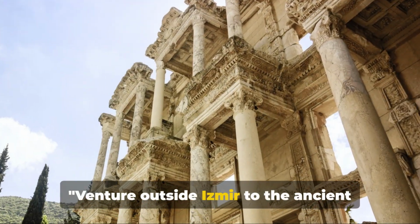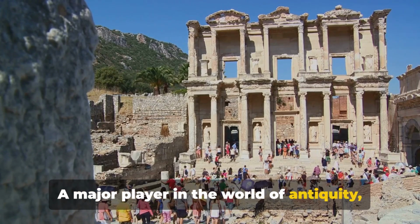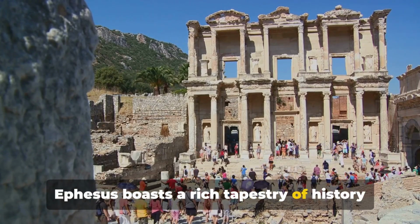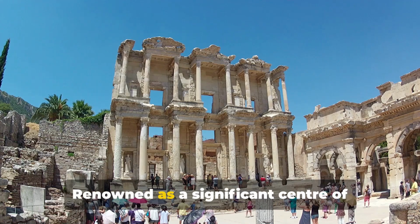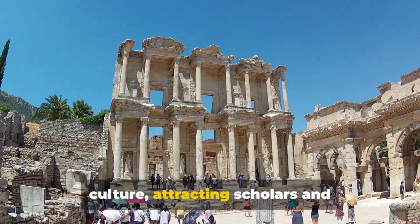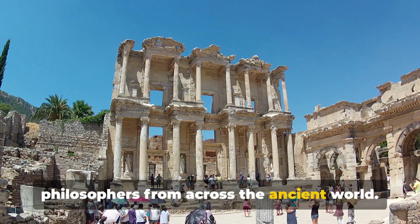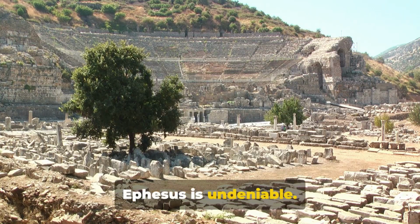Venture outside Izmir to the ancient city of Ephesus. A major player in the world of antiquity, Ephesus boasts a rich tapestry of history that dates back to the 10th century BC. Renowned as a significant center of learning, this city was a beacon of culture, attracting scholars and philosophers from across the ancient world. The archaeological significance of Ephesus is undeniable.